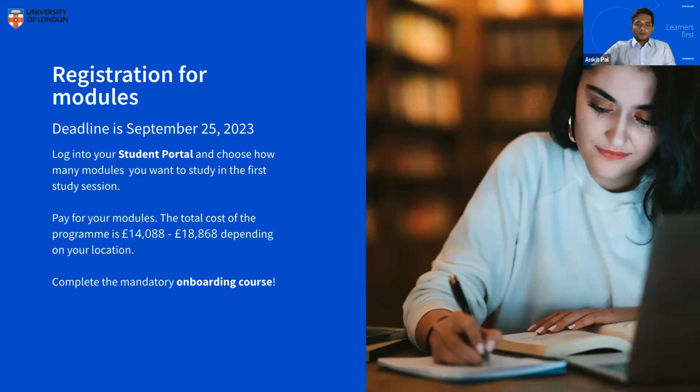It is strongly recommended for you to take Foundations of Quantitative Methods for Sustainable Organizations and Interpreting Management, Market, and Consumption during your first term. To complete your registration, you need to pay for your modules. The total cost of the program depends on your location. Maria will now share a link with the country bands in the chat box, so you can check for yourself.